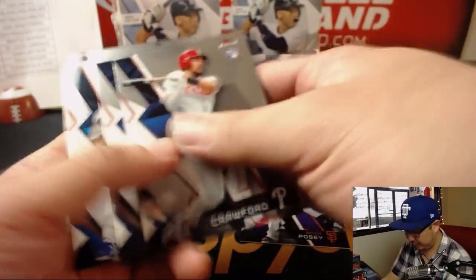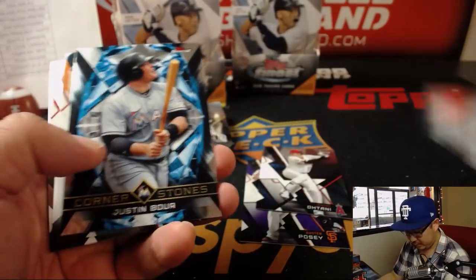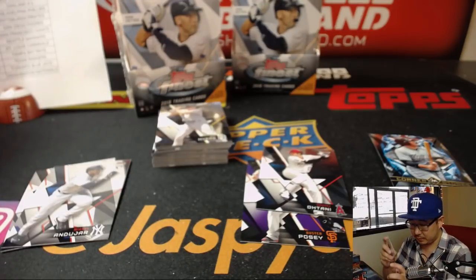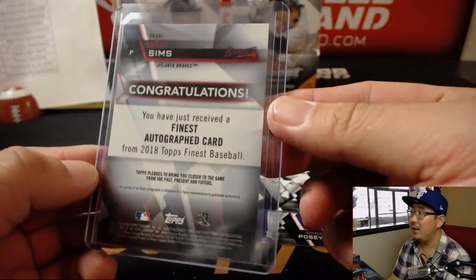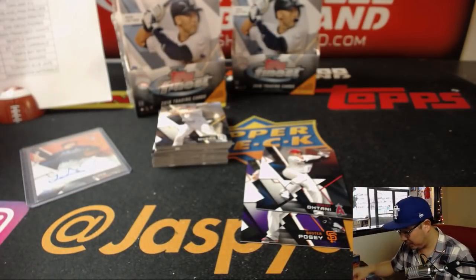There's Buster Posey out of 250. Going Oppo Joe Mojo, another Ohtani. Charlie Blackmon. There's Mike Trout sitting red. Justin Bour, Cornerstones. That looks a little different, right? And there's Lucas Sims, orange. Orange, 4 out of 25. That's another one for Stacy Yu and the Bravos. Or is that just matching the color of the Marlins? That's what it looks like. I like that Cornerstones insert. That looks pretty cool.